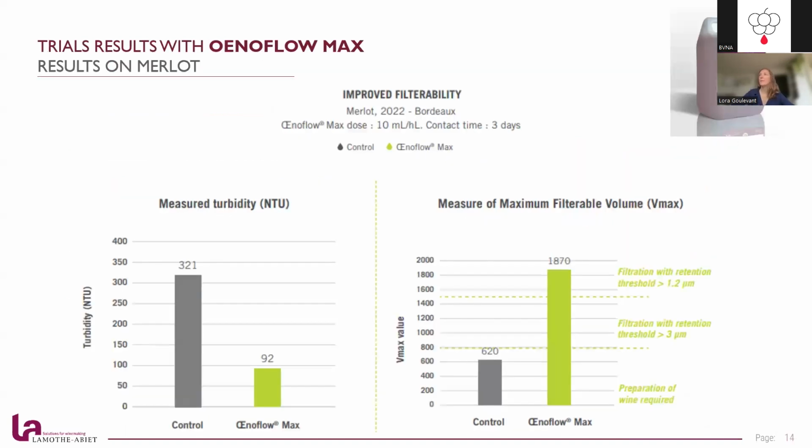Then this is some trials about Enoflomax. That was on a Merlot. The contact time of Enoflomax was 3 days. We added 10 milliliters per hectoliter, and we see that after 3 days, the turbidity of this wine, a finished wine, decreased from 321 to 92. That's a lot just using an enzyme.